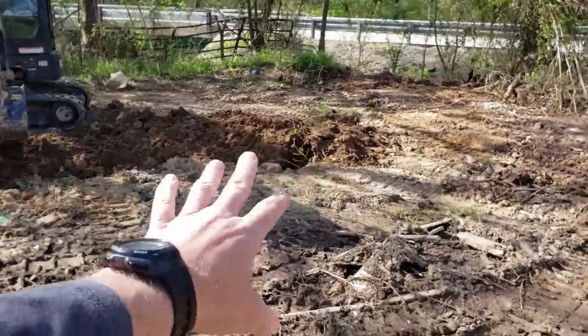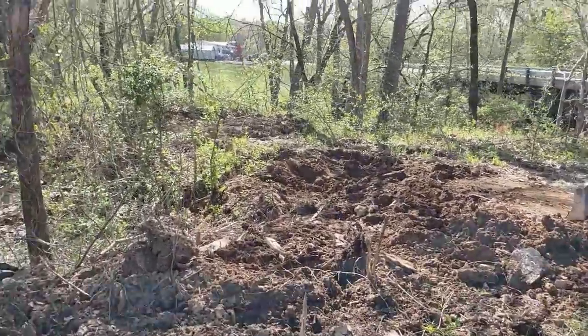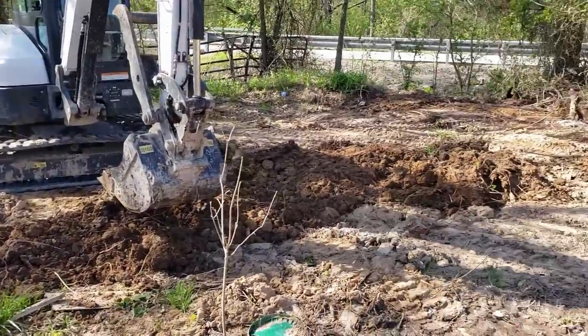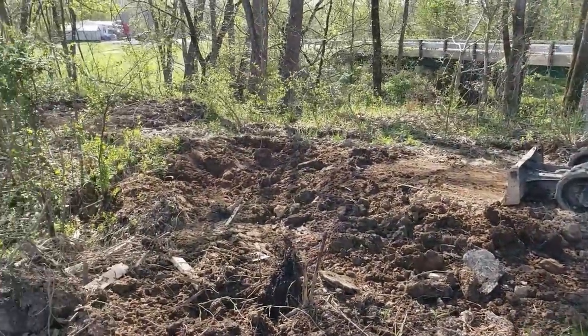See, I got that big hole filled in and this whole ditch filled in, so now I'm gonna just put a rough grade on it just to see how much more I'm gonna need here, and then let it dry for an hour or two before we do our final grade.